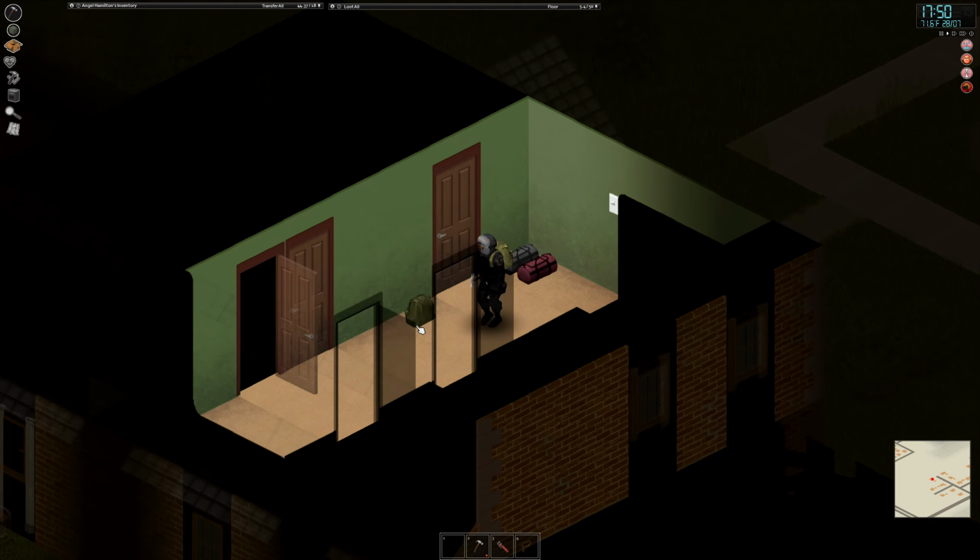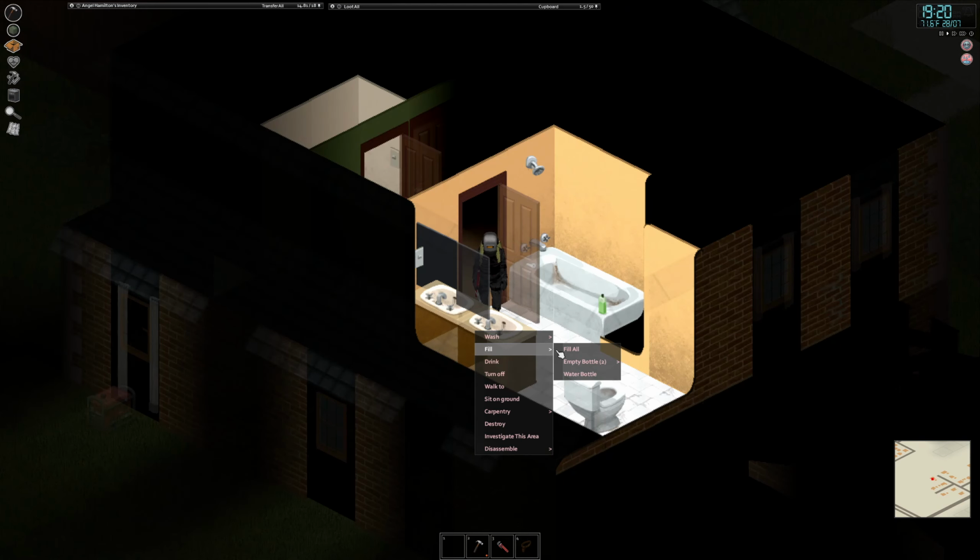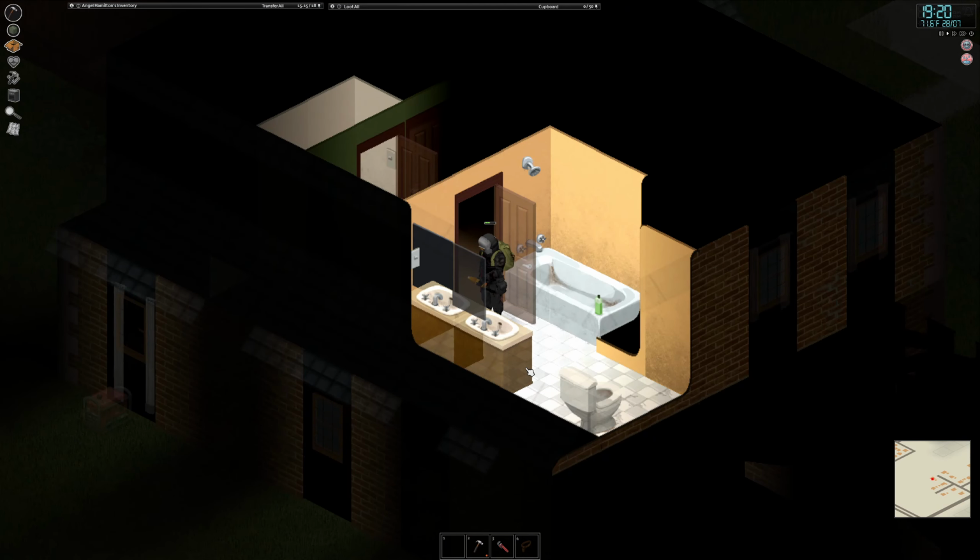Right, and I need to grab the carpentry book and read it immediately. 1750, we're not going nowhere. I should start filling every empty bottle I can find. Eventually, the power is going to turn off. It's going to get tougher.